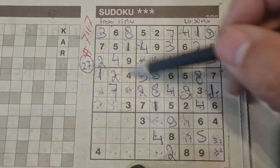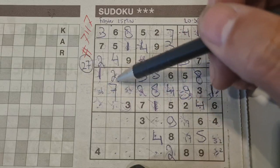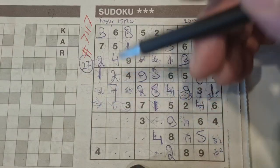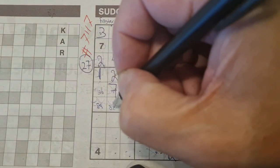2 missing numbers in this big square. The 1, the 2, 3, the 4, 5, and the 6, the 7, and the 8 is missing, and the 9 is missing. 8 and 9, 8 and 9. Let me mark those two boxes, alright?